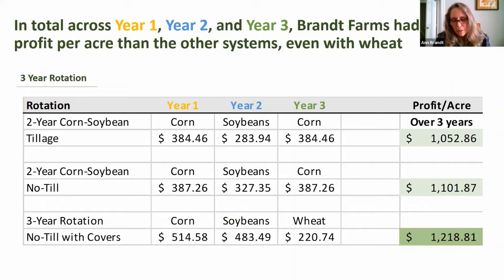So here's where we came up with that very first slide on the 3-year profitability. So you can see, even though we've got that wheat in there at lower profitability than corn and soybeans, overall we still wind up coming out ahead. Now, is that because we've got huge increases in yield? Absolutely not. It's because we've been able to lower our input costs and lower our equipment costs. So when we have improved yields, we look at that as a bonus, but that is not our expectation.